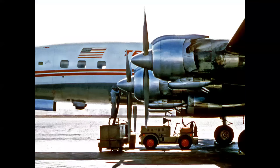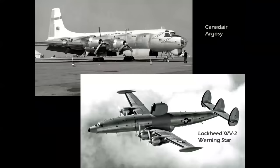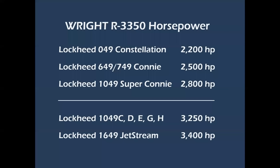There's a really nice shot of the turbo compounds on the 1649 Jetstream Constellation. Let's take a look at some of the other airplanes powered by the turbo compound, and that's the Flying Boxcar C-119, the Martin Marlin, the Canadian Canadair Argus patrol aircraft, and the later version of the Warning Star, the Lockheed WV-2.